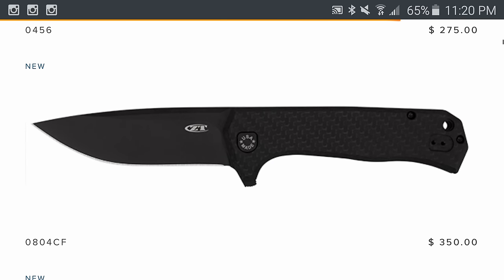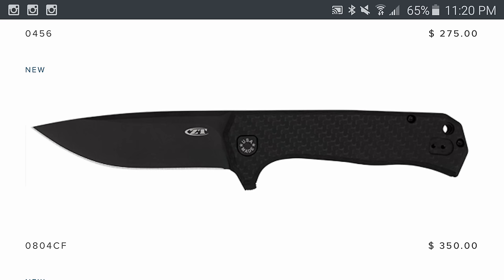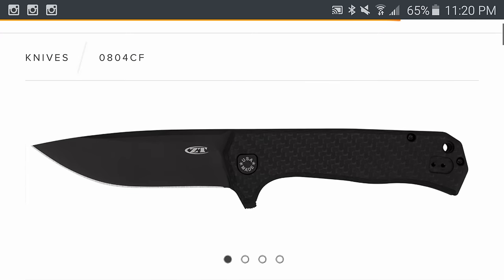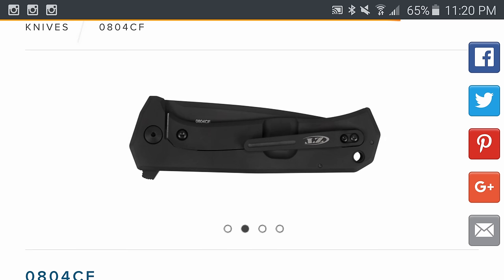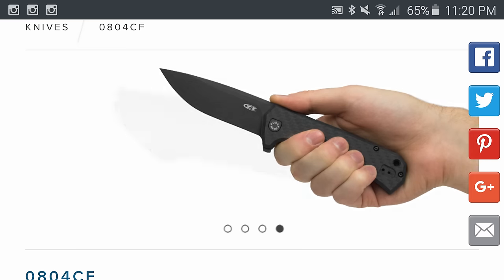Now this one, I'm undecided on. This one I think is a Rexford design collaboration. $350 MSRP, so it is not a cheap knife. 0804 CF, and it's quite simple. You initially called it bland on somebody else's video and got a few people riled up about that, I think, but it is just a little bland to my eye. It's not really floating my boat.